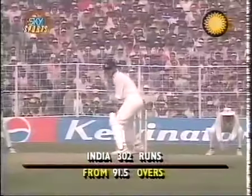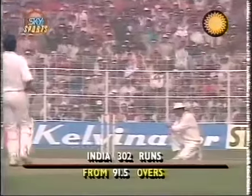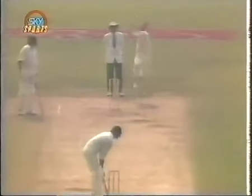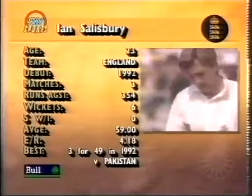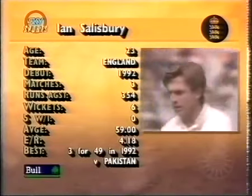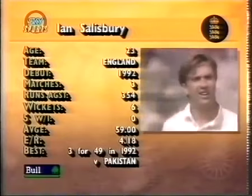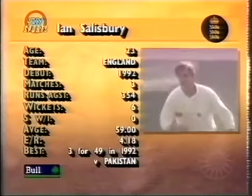Well, what's happened here is it's gone between the slips. Graham Gooch has moved second slip to wide third slip. And I was talking yesterday evening, I think that's a mistake. Watch here. That had gone to second slip, that edge. In Salisbury. Made his debut against Pakistan last year at Lord's and played a big hand in that match, although Pakistan just went on to win it.